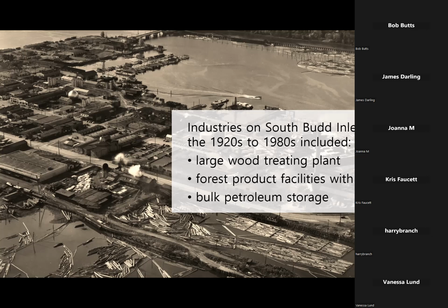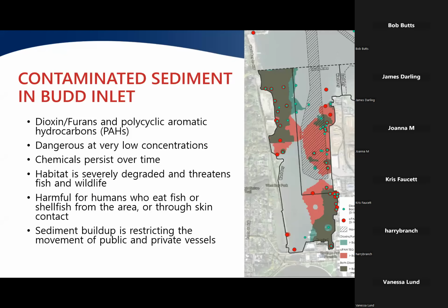And so when we talk about the contaminated sediments in Budd Inlet, we have a couple of primary contaminants of concern. So that's one of our first acronyms, COC, contaminant of concern. Our main contaminants that we have out here are dioxin-furans, polycyclic aromatic hydrocarbons, which we call PAHs for simple because I get tired of saying those three long words. And then we also have PCBs, which have similar properties to the dioxin-furans. Those are our main contaminants that we're looking at the moment.